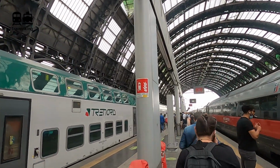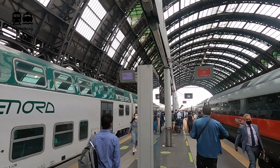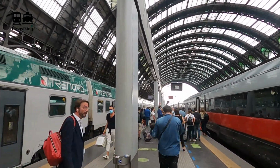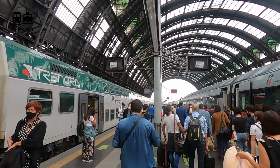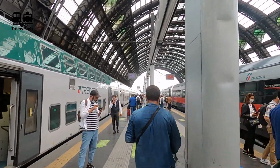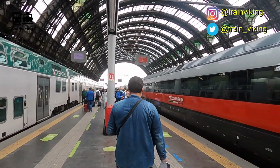At the side of the train, close to the entrance doors, you will find digital departure screens that will host the route information, the train number and carriage number. And also the class has been written at the side of the train. It's also mentioned as standard, premium, business and executive. I will show you all different classes in these trains in a bit.